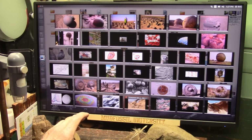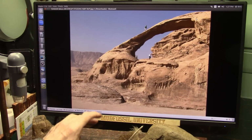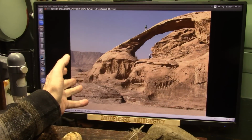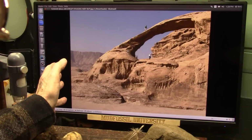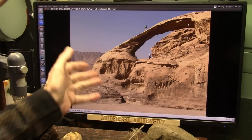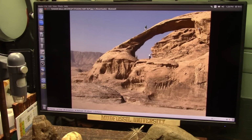Plus, we have the same stuff here in the United States. You see this? Look at this carefully. What do you see? Oh, that's Arches National Park. Yes. Well, what is this? Well, it's an arch. Yes. What's this right here? No clue. Well, I know what it is. It was another arch. It collapsed.